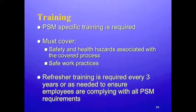For refresher training, it must be provided at least every 3 years or more often if necessary to each employee involved in operating a process to ensure that the employee understands and adheres to the current operating procedures of the process. The employer, in consultation with the employees involved in the operating process, must determine the appropriate frequency of refresher training.